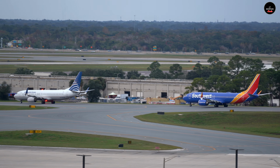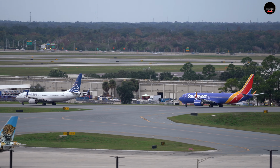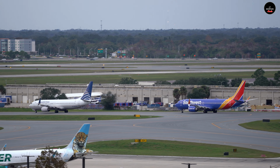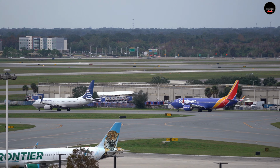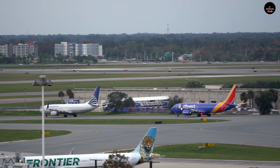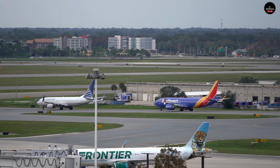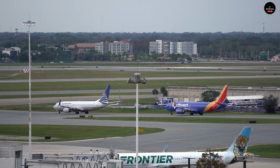Meanwhile, Southwest living up to their reputation of waiting for no one as they taxi up close, get nice and cozy with the Copa Airlines aircraft in front of them.